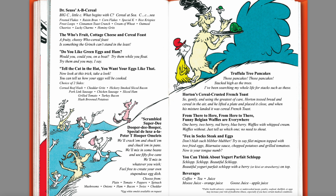Okay, so right now, Cat in the Hat is going back to his breakfast. Everybody say bye, Cat in the Hat. Bye, Cat in the Hat.